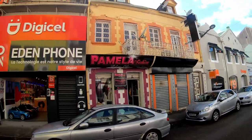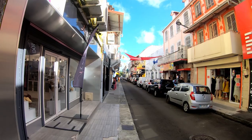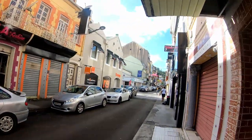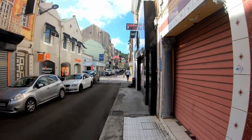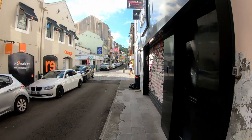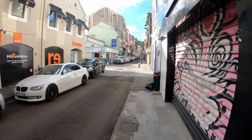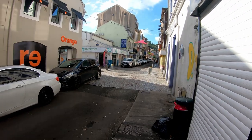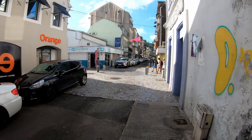Sort of reminds me of Puerto Rico a little bit. And that down there is the yellow restaurant. I saw it online, but it looks closed. So I'm just gonna walk the tiny streets and see what I find, but a lot of it looks really quiet and dead, but I'm sure it's interesting.